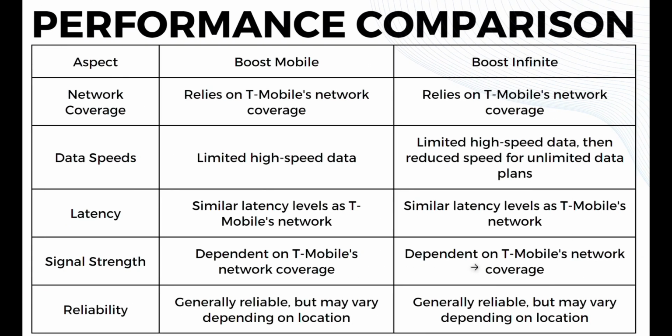Now moving on to the performance comparison. In terms of network coverage, Boost Mobile relies on T-Mobile's network, same as Boost Infinite. For data speeds, Boost Mobile offers limited high-speed data, while Boost Infinite also offers limited high-speed data, then reduced speed for unlimited data plans. For latency, both offer similar levels to T-Mobile's network. For signal strength, both depend on T-Mobile's network coverage. And for reliability, Boost Mobile and Boost Infinite are generally reliable but may vary depending on the specific location.